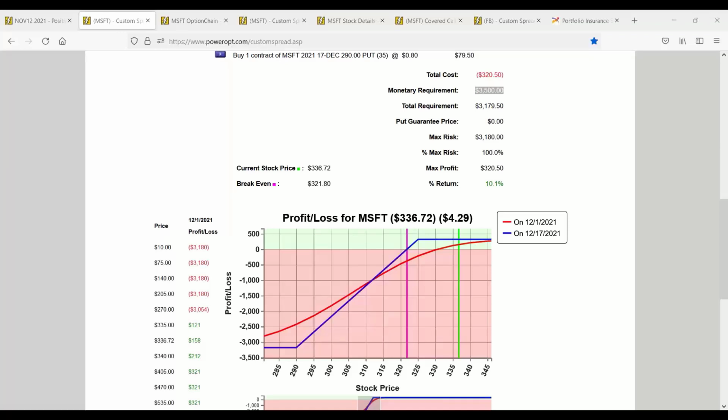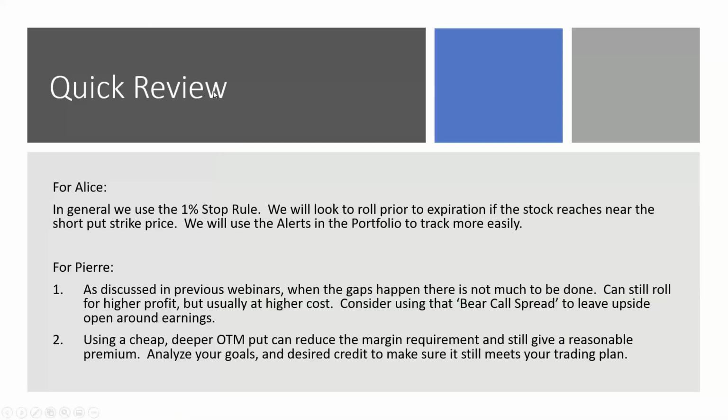All right, so very quickly, before we get to our next questions from Stuart and Anthony, quick review here for Alice. In general, we use the 1% stop rule. We'll look to roll prior to expiration if the stock reaches near the short put strike price. In your example, selling the 300 put, I'd set the alert at 303 in the portfolio to alert me.